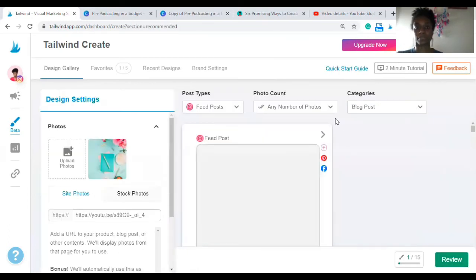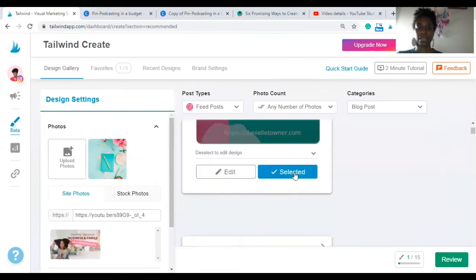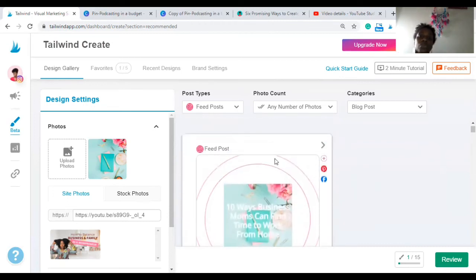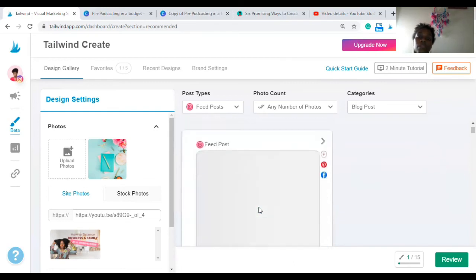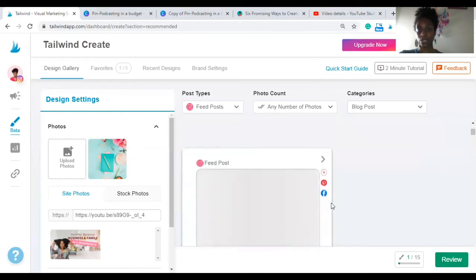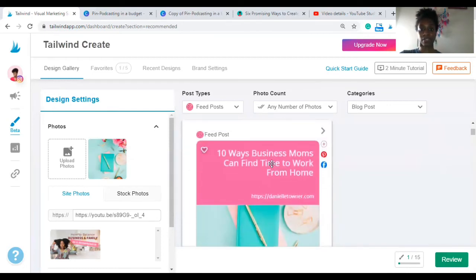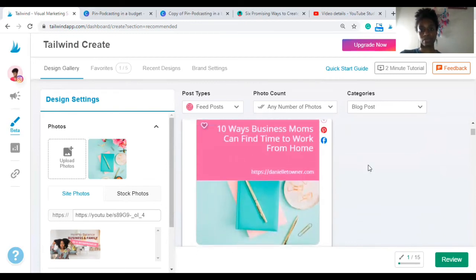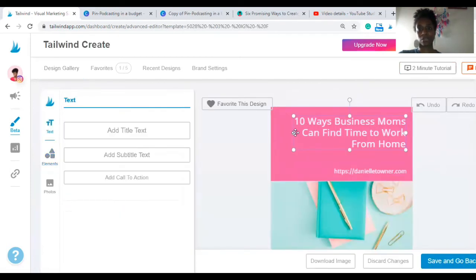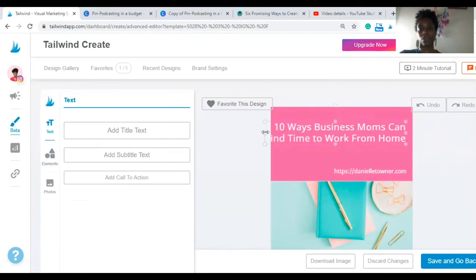Okay, so I want to select this one. Okay, I'm just gonna select this one now. So it's selected, and you can do up to 15 in this type of account. This one is cute too. So if I wanted to use one style for Instagram and one for Facebook, or one style for Instagram and one for Pinterest, then I have the option to do that by selecting more than one.